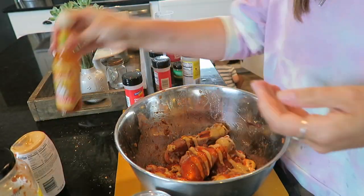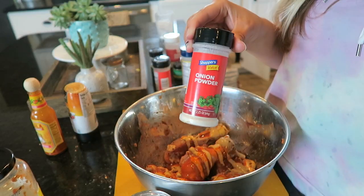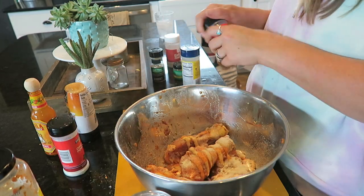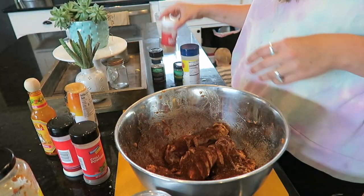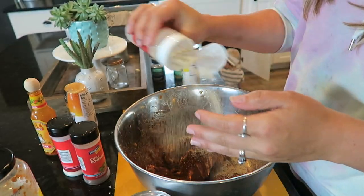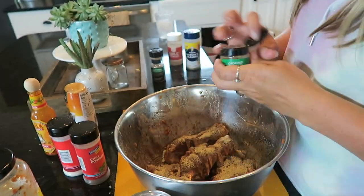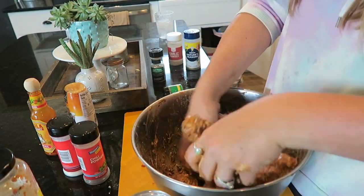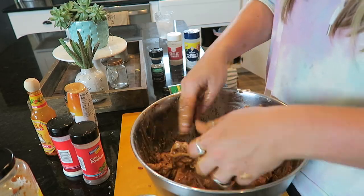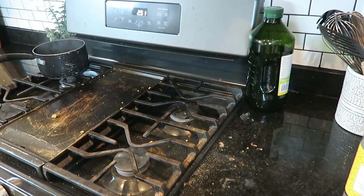So I'm adding all of my wet sauces first, and that is going to keep the meat nice and moist. I know, terrible, terrible word. But then I'm adding onion powder, chili powder, garlic powder, a little bit of nature seasons, ground cumin, and then a roasted garlic mix. And then I just mix it around with my hands, and I will let that marinate for approximately 2 to 3 hours.